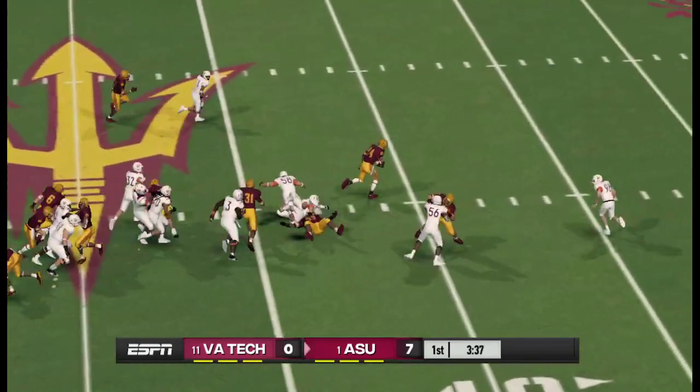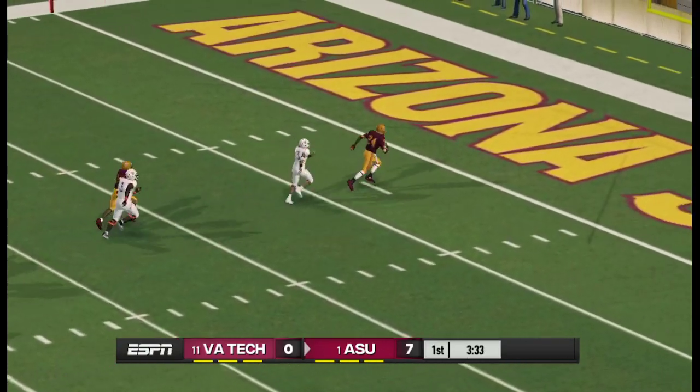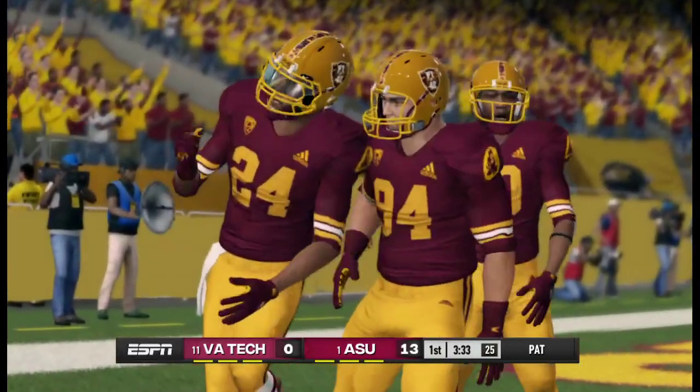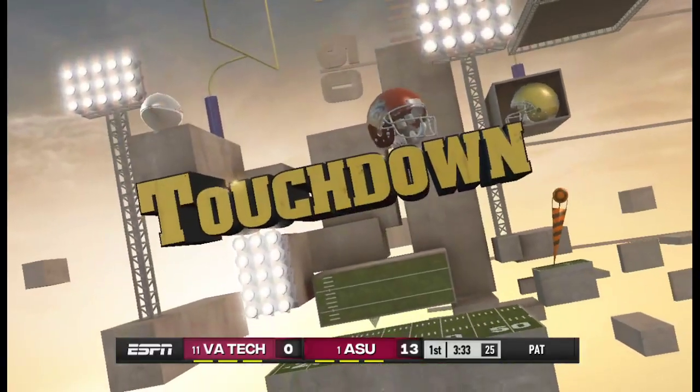Good return here. He's out. Oh, 30, 20, 15, 10, 5, touchdown. Zumi Anderson on a 66-yard punt return. What an amazing cutback he did there at midfield to find the space to take that all the way.